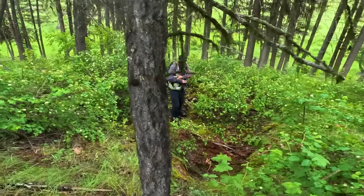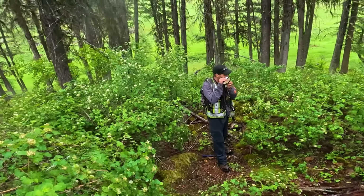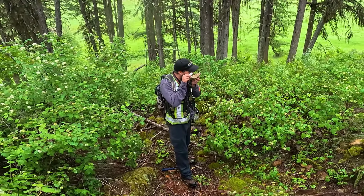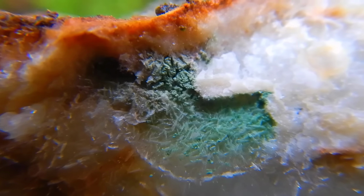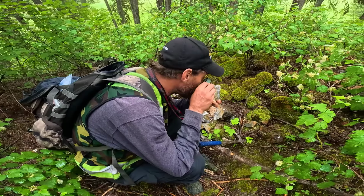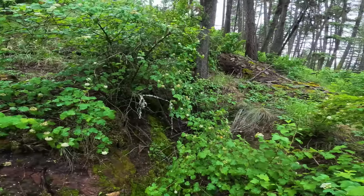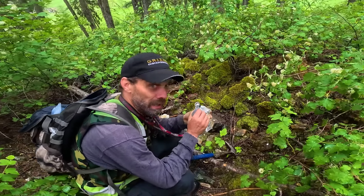Little pocket of bladed calcite with what looks to be malachite. Nice. Oh yeah, definitely. We got trenches everywhere. A little more copper staining. I have a mosquito bite on my forehead. There's a lot of mosquitoes here, but nice looking material in these little trenches. There's trench, trench, trench. For sure. Sibo, sulfides.